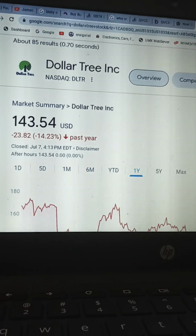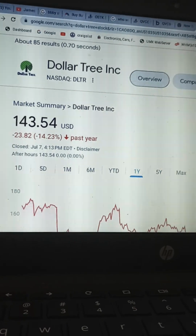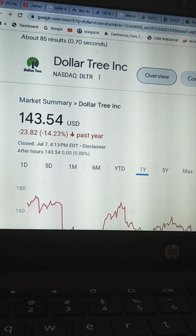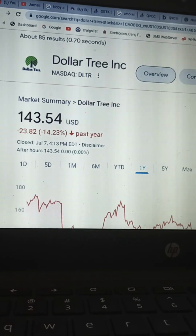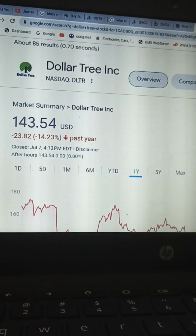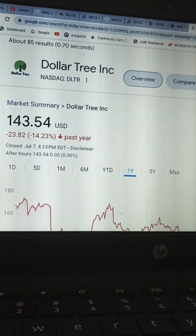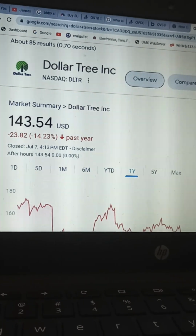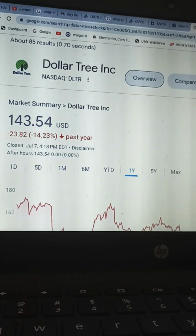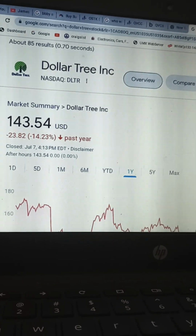The lines are long. The number of registers open is very few. There seem to be 2 people working in the entire store, and I'm talking about one of the big Dollar Trees. If you have one of the little Dollar Trees, maybe 2 people can handle that. But I'm talking about the big jumbo stores. It's like a little grocery store. And usually one of them is at the register and one's hiding in the back. Occasionally the second one will open another register. There's always a long line.